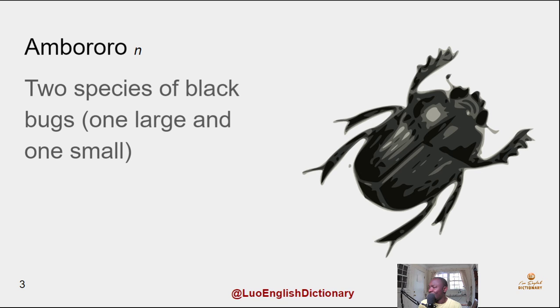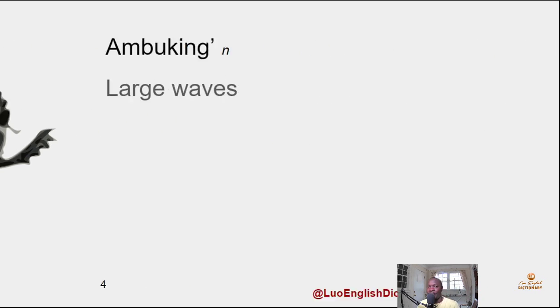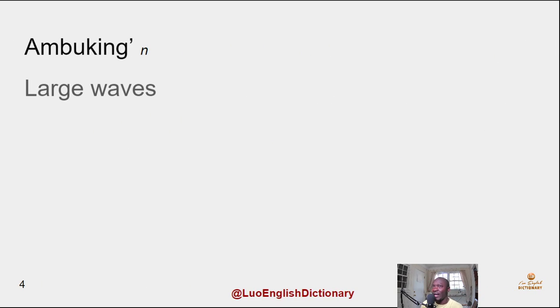And our fourth word of the day is ambuking. I don't think we use this anymore. Ambuking would mean large waves.